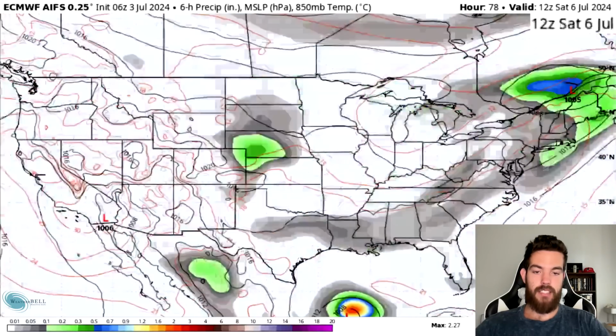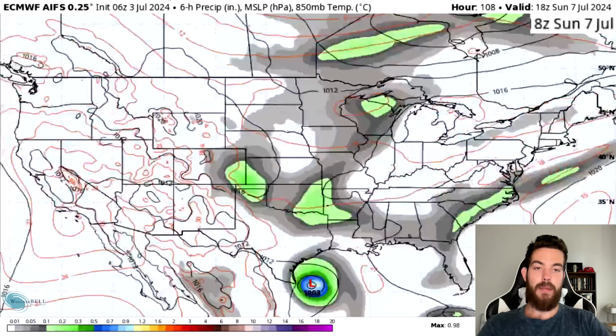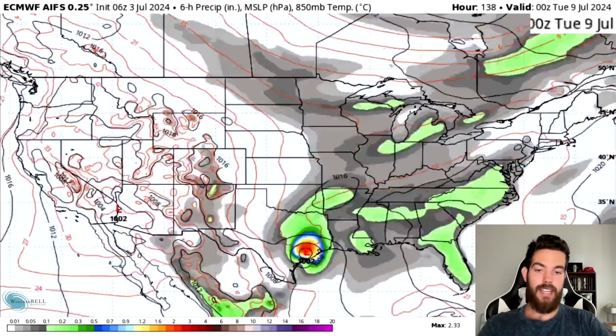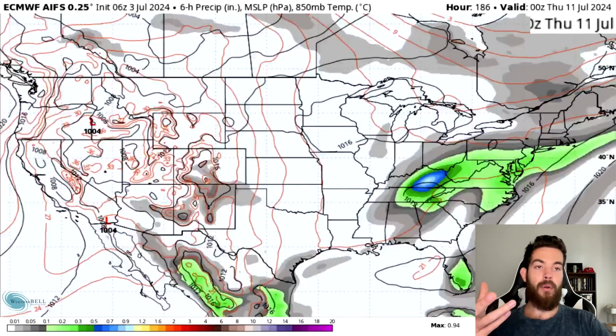I want to talk about two things. First off, Beryl on this model, it does hit the Yucatan Peninsula, but it's going to take a northern curve, as you'll see, and hit Texas, which is interesting. So let's watch that happen. That would be around Sunday night into Monday morning. And we do see it hits the Texas coast as a pretty intense storm, and then moves up into the deeper south and even up into the mid-Atlantic and northeast for the midweek point next week.